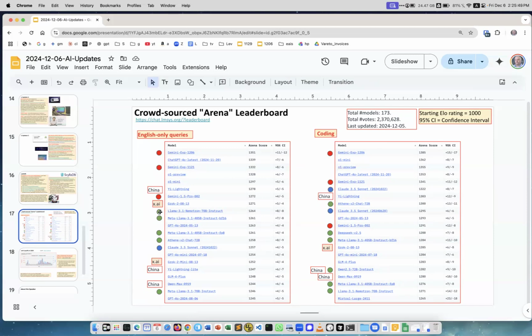Some green is open source. We also have xAI, Elon Musk's Twitter model, and we have some Chinese models.